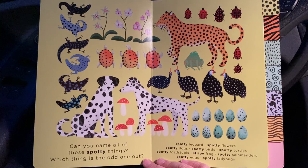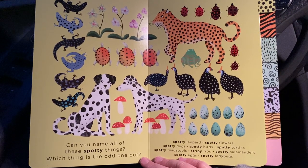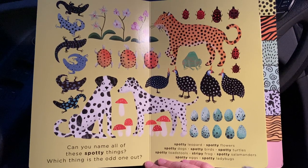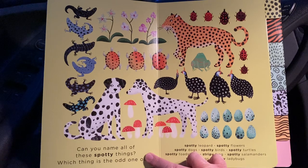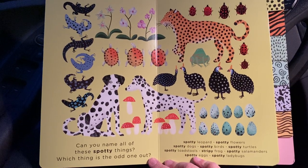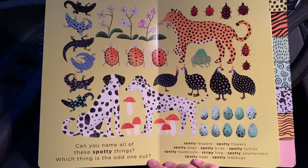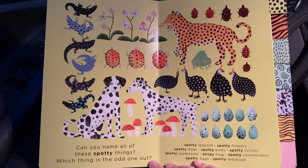What do you spy with your little eye? What do you guys see? Down here at the bottom, we have a list of some things. So I'm going to call some of those things out and you tell me what you see. So on this page, I see a spotty leopard.